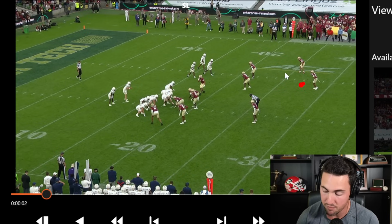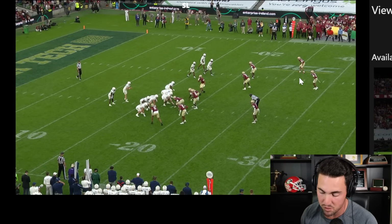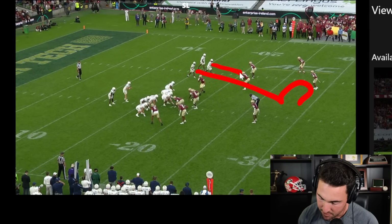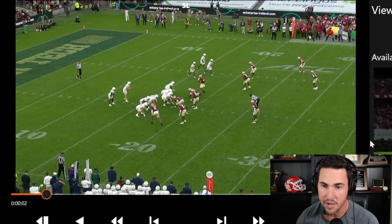This is what I used to love to do all the time, just throw that post route versus cover fours if they settle. You'll see those guys are out of it. Now you're just going to high-low the flat defender with your flat control and your corner route on top of it. So let's let this thing play out a little bit and we'll break it down.